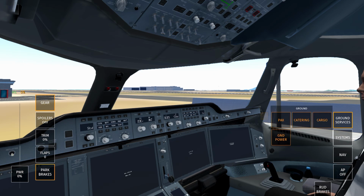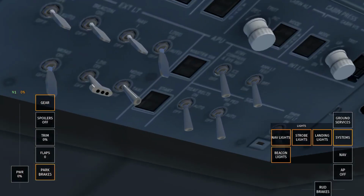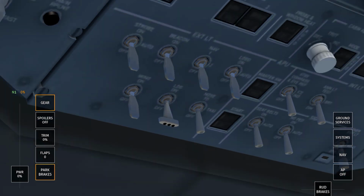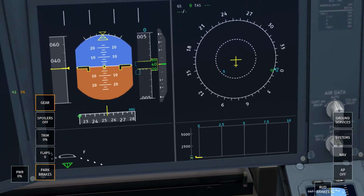But while we do that, we'll see if any of the buttons move up here. I don't see any movement for the passenger lights, but we do see the switches move for these lights here. So look at them, all of them move, which again is great. And that cockpit should be alive. Perfect. So we have a fully working interior cockpit.